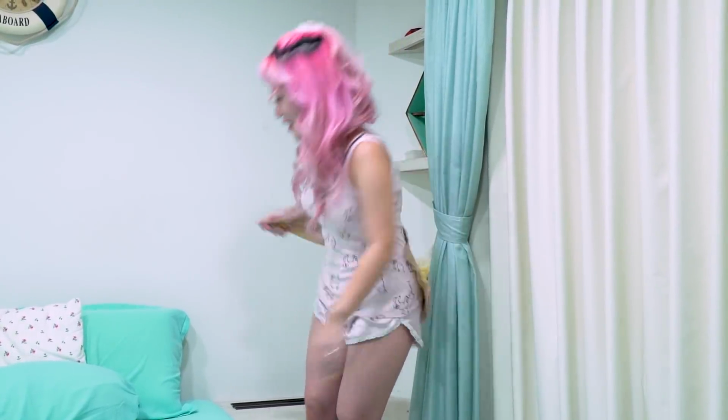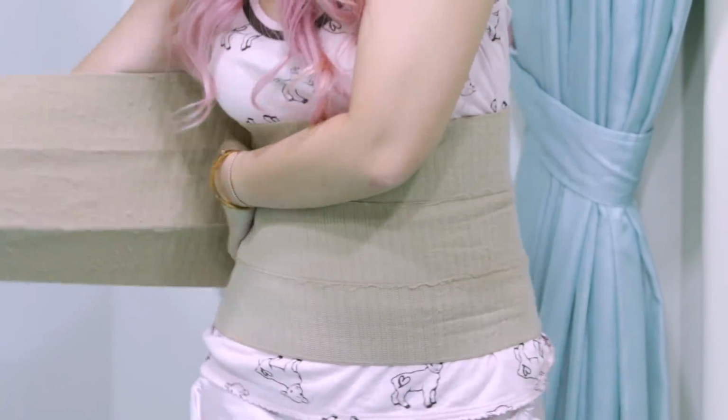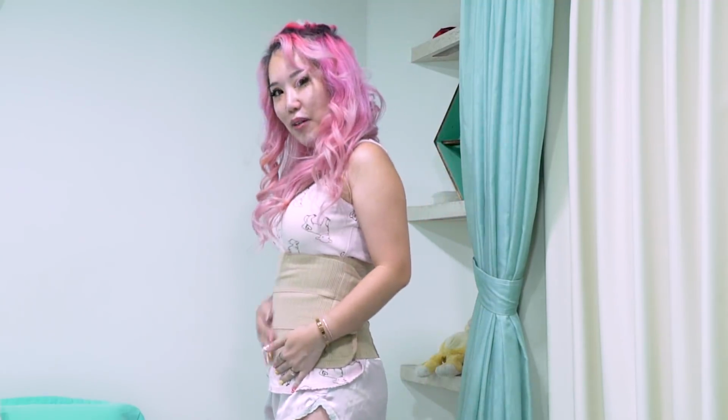Okay, I can't zip it. I'm gonna use this one. Put this on really tight like that, and just pull really hard. Keep it as tight as possible so that when you wake up, your tummy will be flatter.